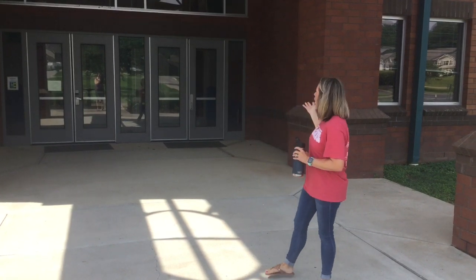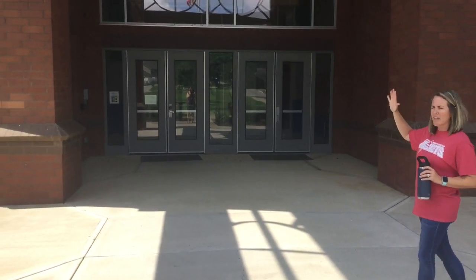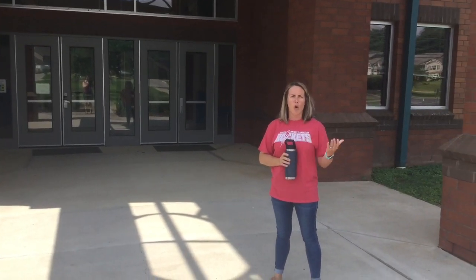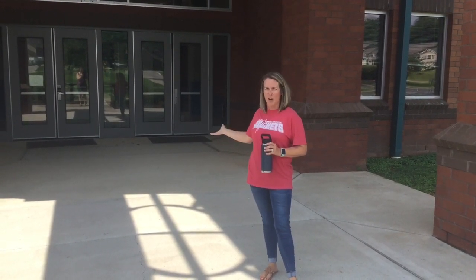So this is our front entrance. When you arrive, this is our front entrance. This is where you will enter whenever you want to come after the bell rings or any of those things. If parents want to come and sign you out early for doctor's appointments, this is where you go.